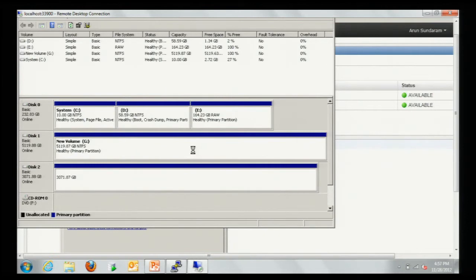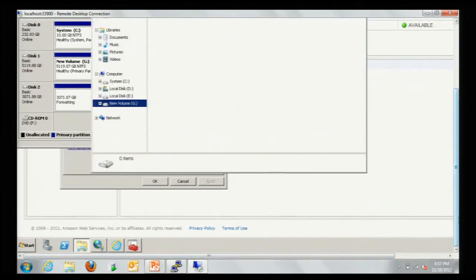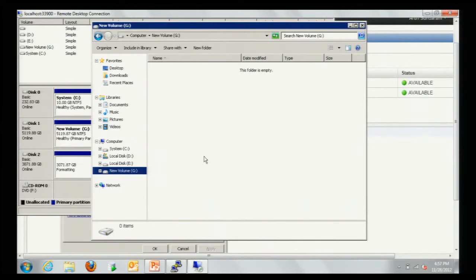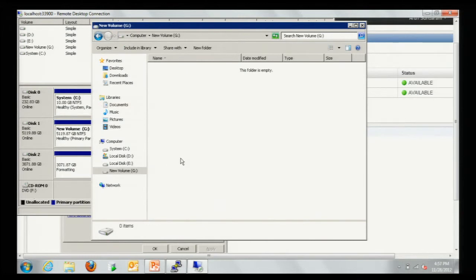So once I've done that, this will probably take a couple minutes to format. But once I've done that, I'll just show the previous volume I created here. So once I've done that, I now have a volume that I've essentially attached to from my on-premise application server, right? So I can take a file and copy it over to the volume.